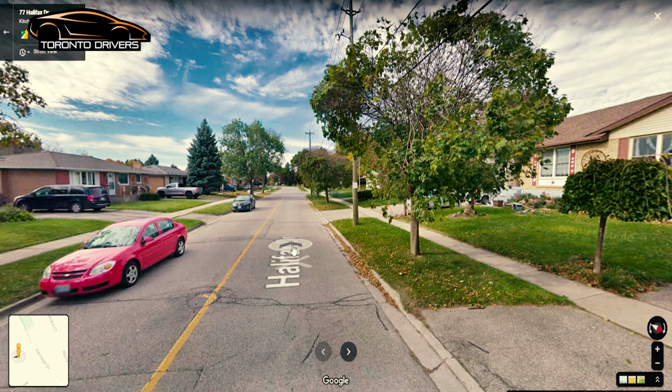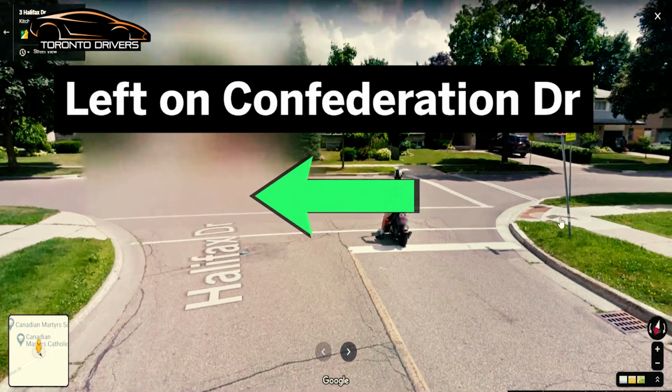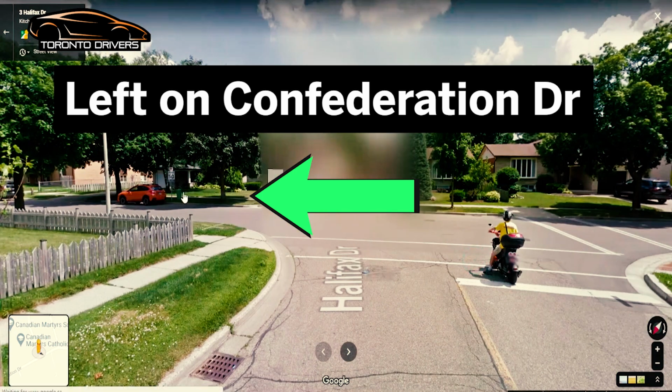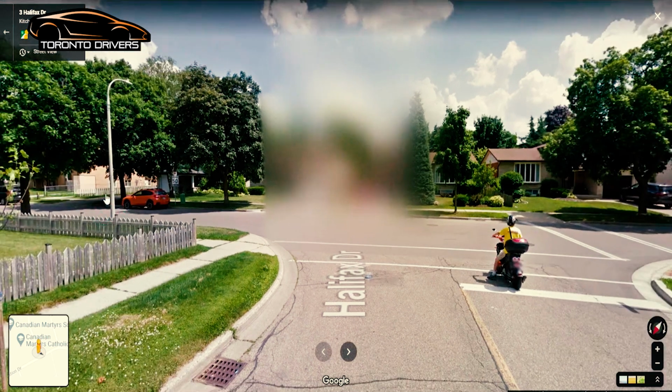So you'll be fine if you have practiced the maneuvers well. After driving for some time on Halifax Drive, you're going to be asked to turn left at the stop sign on Confederation Drive. So you're turning left here. Again, it's a two-way stop sign. Watch out for cars coming on the left and right.